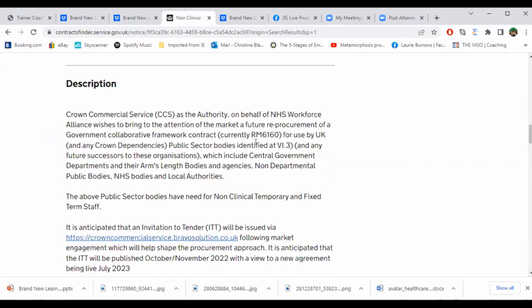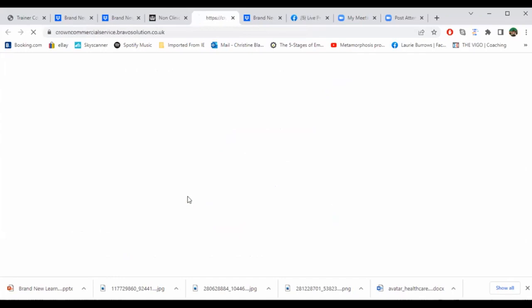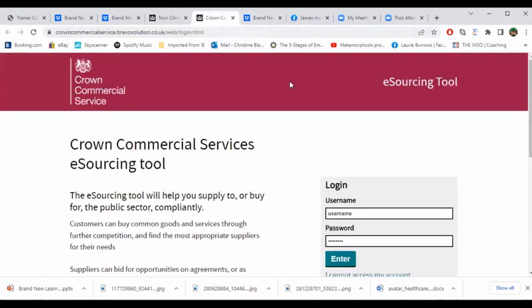So this is one of the links. You just need to read the description here, for example, to see whether you meet the description. It's anticipated that an invitation to tender will be issued via Crown Commercial, Bravo, the following market. So this is also another website for you to look at applying for tenders.